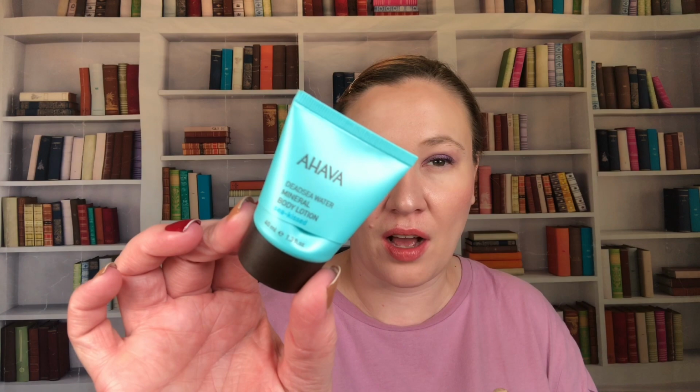We have an Ahava Dead Sea Water Mineral Body Lotion. I did not realize this was a body lotion originally. So I was done with my hand creams and I thought, oh, it's body lotion. Honestly, it was almost as thick as the hand creams. It was really nice. I did use it on my legs, especially just wanting a little extra moisture in between showers. I liked this.